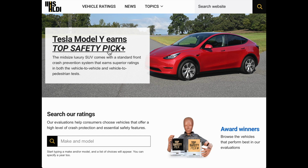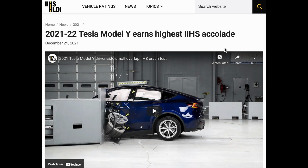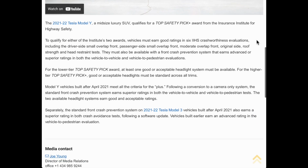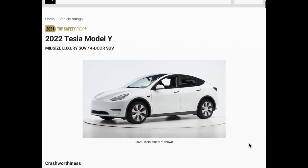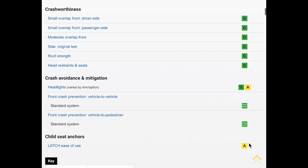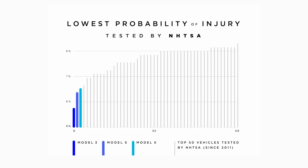The Insurance Institute for Highway Safety just released their crash test of the Tesla Model Y, and as expected, it achieved the highest available scores in all categories. The IIHS estimates for probability of injury during these tests was even less than that of the Model 3, whose scores famously put Tesla at odds with another testing body, the National Highway Traffic and Safety Administration, when the automaker began marketing the sedan as the safest vehicle ever tested by them.